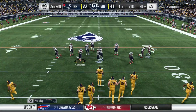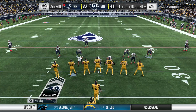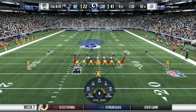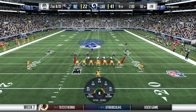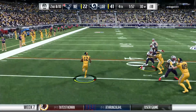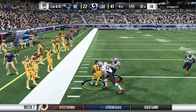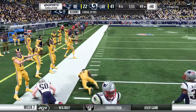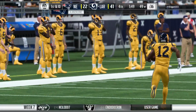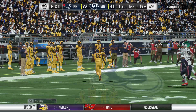Had the completed pass, but for no gain, stopped right at the line, so it's 2nd and 10. And getting this just shy of midfield, they'll spot it at the 49. They call it a gain of 19, and it moves the chains.